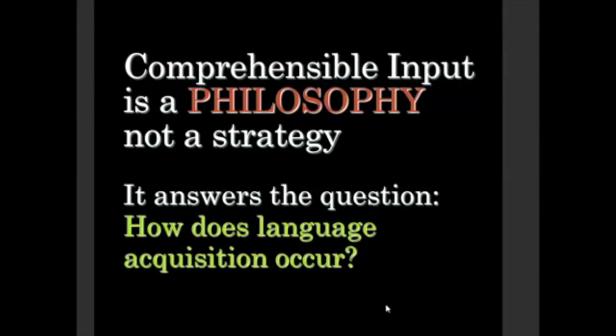So I think it's important to make the distinction between a philosophy and a strategy. A philosophy is a belief system. It is a starting point where you begin to decide what you're going to do in your classroom, and you use this as sort of a stake in the ground, so to speak. It's something solid that you move around from and decide what strategies you're going to use. They're all going to stem from your belief system and your philosophy about language acquisition.